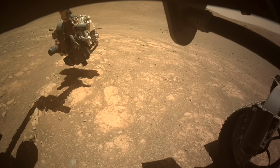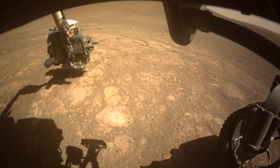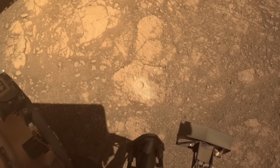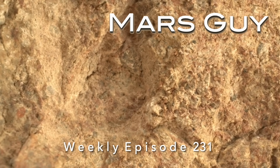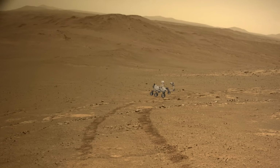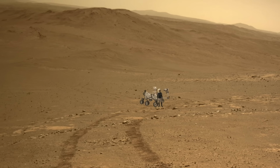With the exception of rovers and the occasional dust devil, the odds of seeing anything move on Mars are exceedingly low. But this week, while Perseverance was shooting close ups of its recent abrasion patch, somehow it happened. On this episode of Mars Guy, we last left Perseverance among what appears to be olivine rich rocks with a chunky texture. Here's Mars Guy for scale. These rocks could be the result of cataclysmic explosive volcanic eruptions, as I presented in the previous episode.